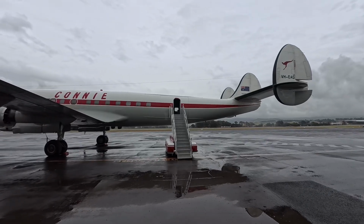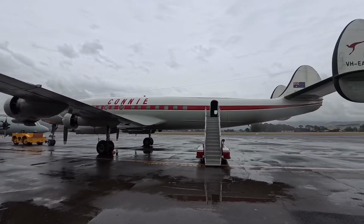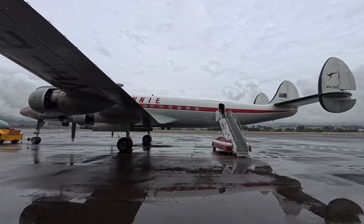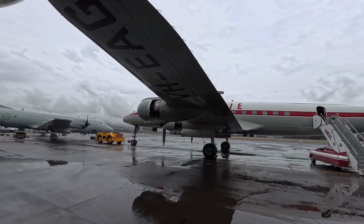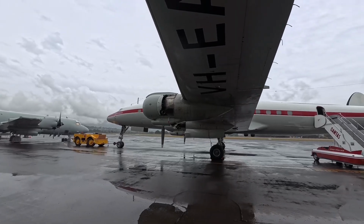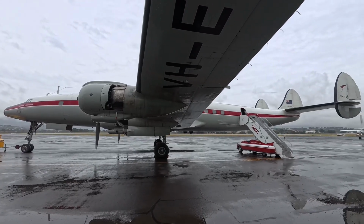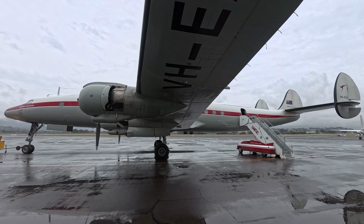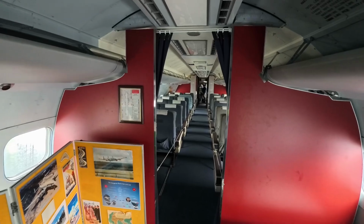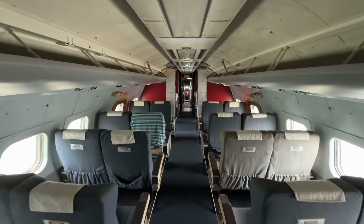Built by Lockheed in 1955, so it's one of the later versions. It's at an era when these engines here would hold essentially. This one's $34,000 from the air show.